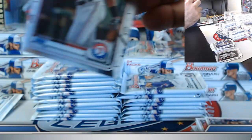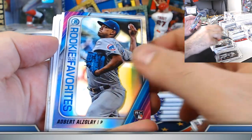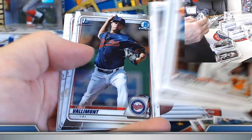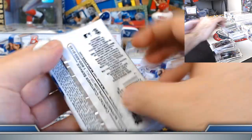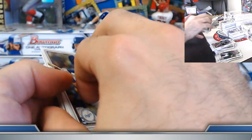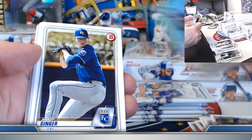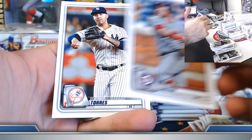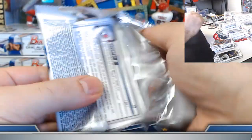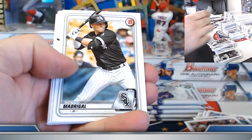Texas Rangers. Mark. Keep track of a few of these guys on the side here. Adbert, rookie of the year favorites. Brennan Davis, Cubbies. Pipeline, Seattle Mariners. Dustin May, rookie of the year favorites.